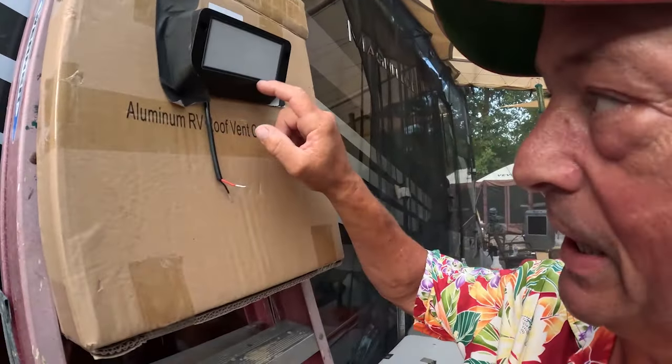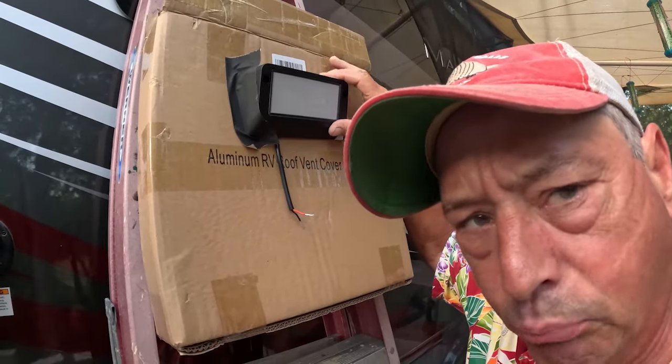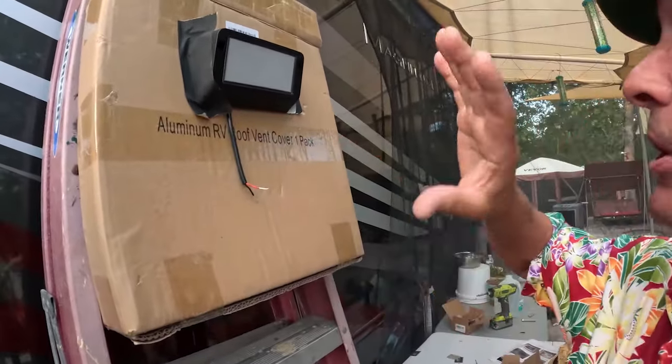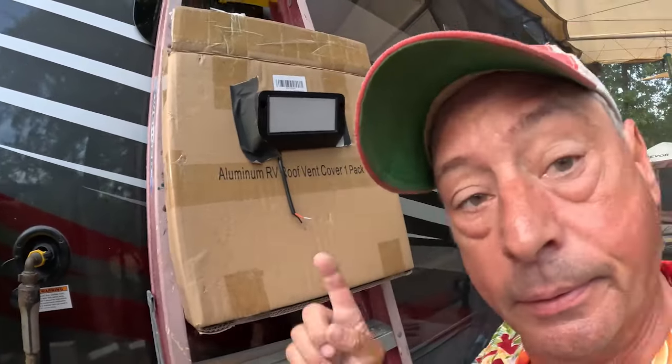This is an aluminum housing, so you don't have to worry about UV rays making it brittle and falling apart. Super bright. I was really impressed with the amount of light that came out of this little thing. And it would fit perfect with any RV. Yeah, that's a heck of a deal right there.